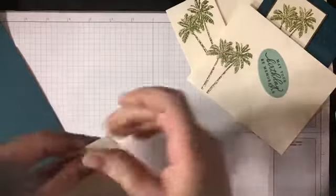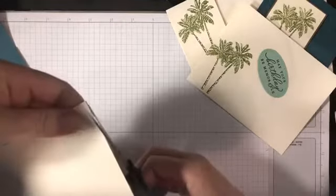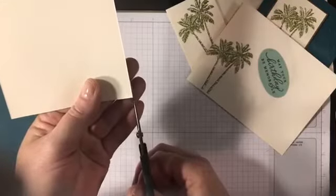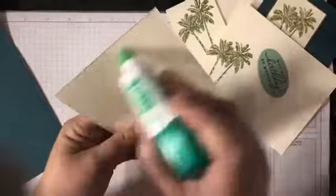And then I noticed when I was cutting these that they were a little smidge longer than 4, so I figured rather than fighting with it and taking off this like 1/16 of an inch, I would just trim it with my snips after I got it onto the card. Okay, so then this can go down on the inside.